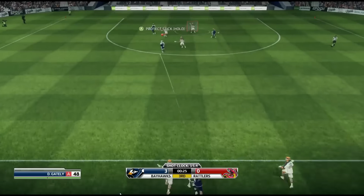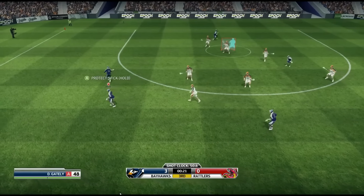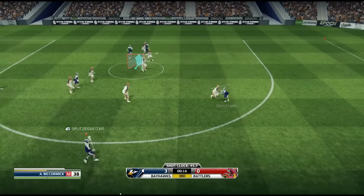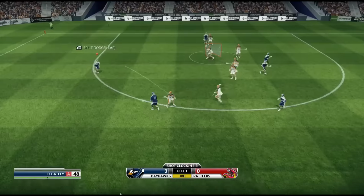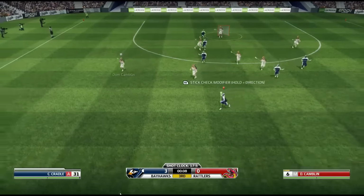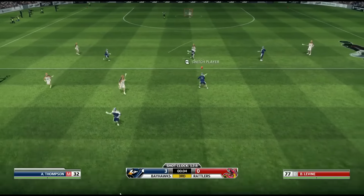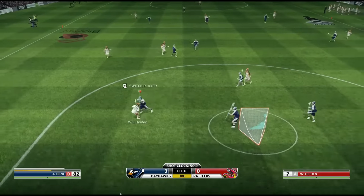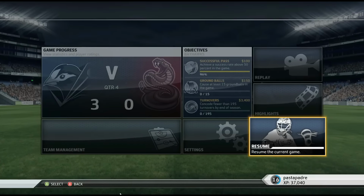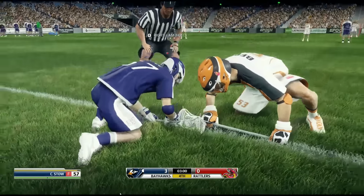Thompson. Passes. Goes for a goal. Recover it. They'll be looking for the fast break. Stay tuned for the final quarter. Set and ready for the restart.